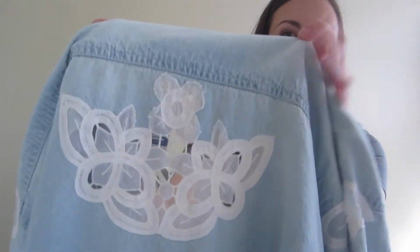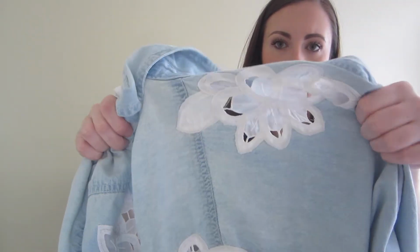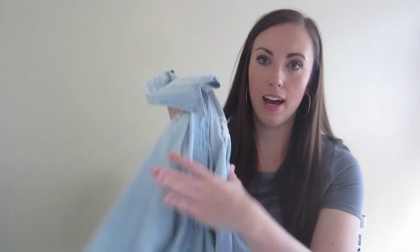Okay, so this is the shirt that I was talking about in my last video. It's this vintage denim chambray shirt, and it has really pretty crochet detail on the back, and it also has it all along the shoulders here as well. But yeah, I really like the color of this. It's very vintage looking. It really reminds me of something that would be sold at Free People or Urban. And it's really soft, really worn in. It's like that perfect vintage feel. I thought this would be really cute with white high-waisted jean shorts or white jeans.